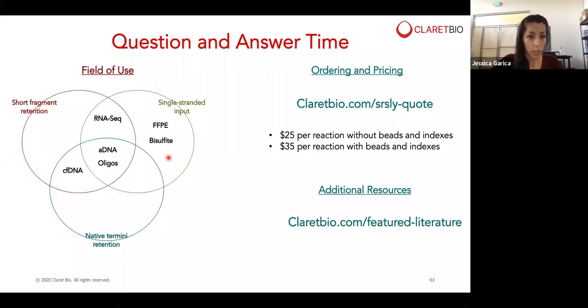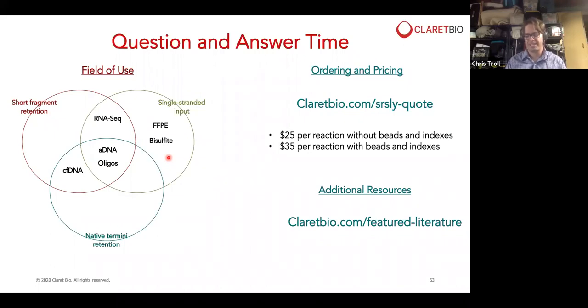Okay, and one last question rolled in at the last minute. Let's do this as well. Can adapter dimers be formed when using SRSLY library prep? And if so, how can we avoid it when entering into our final library prep? Yes, SRSLY dimers do form. I didn't go into it in too much detail.